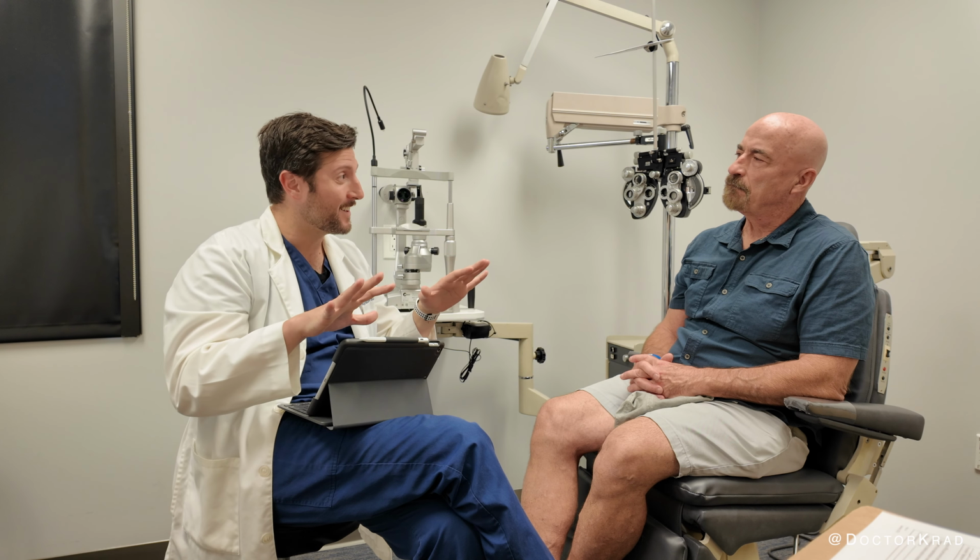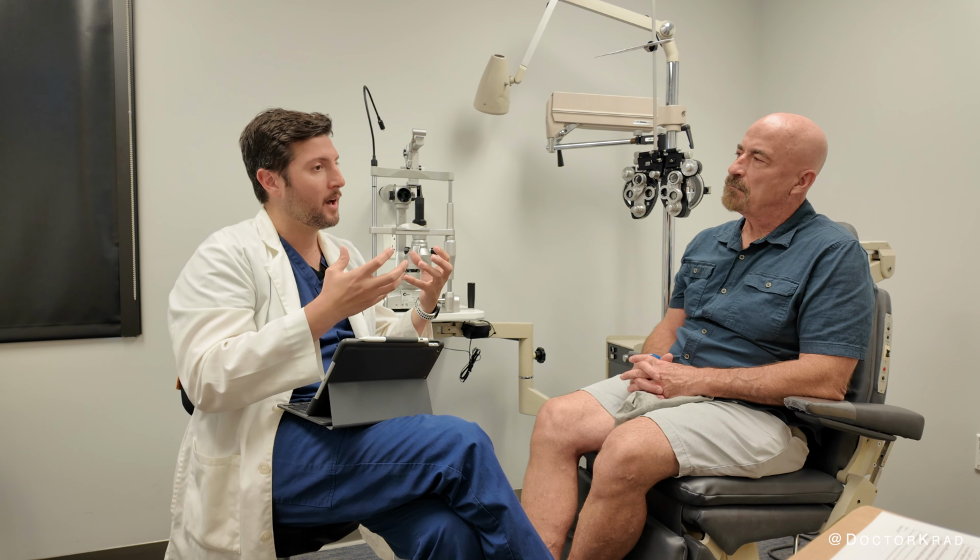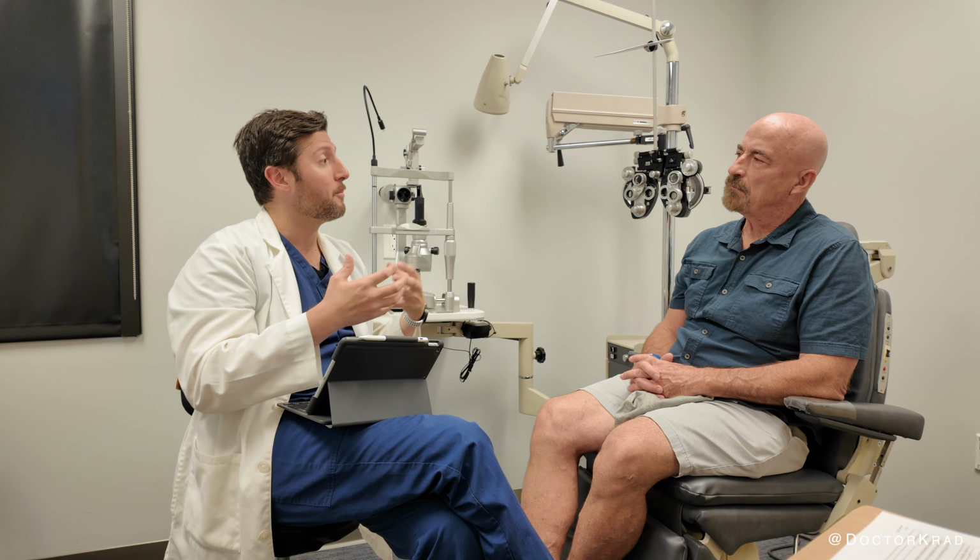Now, cost aside, I'm trying to feel you out, and I'm going to rank the lenses in order of my preference.